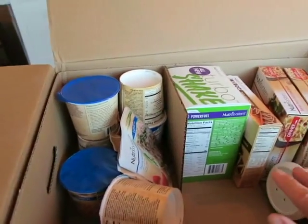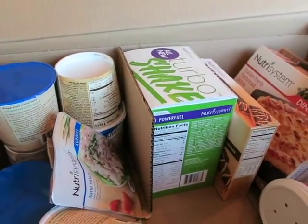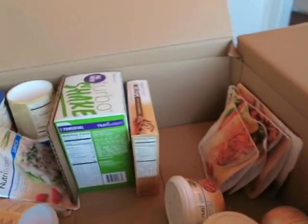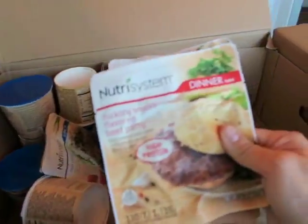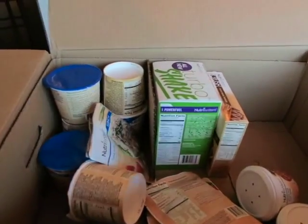But when you figure out, it's three meals. It's breakfast, lunch. Have I seen a lunch in here yet? I've seen breakfast and snack. Here's dinner. Ooh, pizzas. Lots of pizzas. More pizzas. And lots of barbecue chicken, a hamburger patty. Oops, hopefully none of these crack open.